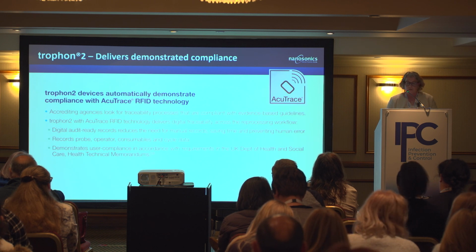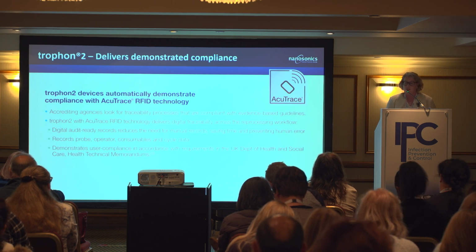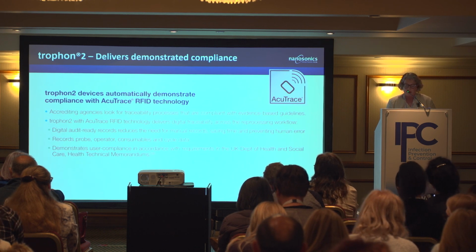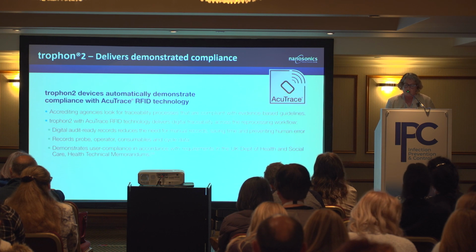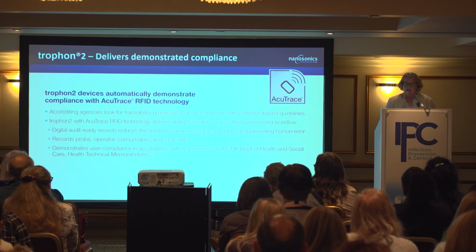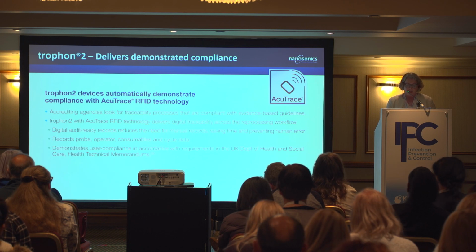And so it records the probe, the operator, the consumables, and all of the cycle data to show that that process has met all of the required standards. So this is in line with all of the standards that you have for the Department of Health and Social Care, but also the HTMs that we have in existence for decontamination.